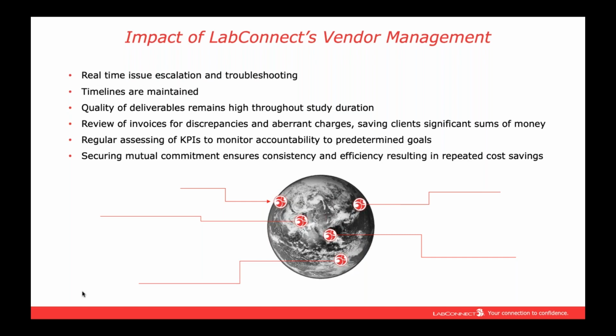By reviewing invoices for discrepancies, LabConnect has saved clients significant sums of money. Through regulatory assessments of KPIs, vendors remain accountable to predetermined goals. And by securing mutual commitment, LabConnect has seen more consistency and efficiency, resulting in repeated cost savings for the client.